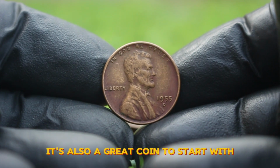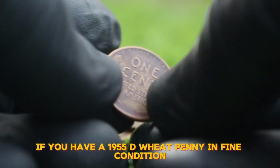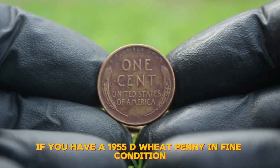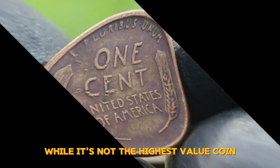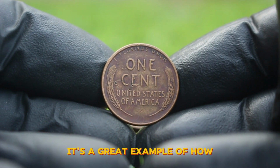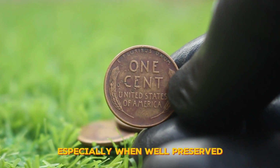It's also a great coin to start with if you're new to collecting. If you have a 1955D wheat penny in fine condition, take a closer look. It could be worth more than you think. While it's not the highest value coin, it's a great example of how even common dates can surprise us in the collector's market, especially when well preserved.